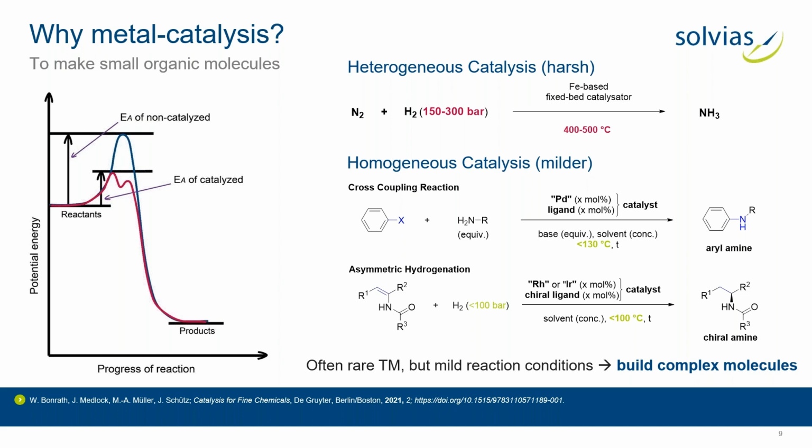So milder, highly specific reactions that enable us to build complex molecules. We can do cross-coupling reactions such as this Buchwald-Hartwig amination to attach certain residues to aromatic cores, or asymmetric hydrogenations, the topic of today, here an asymmetric enamide hydrogenation to make chiral amines. So just one enantiomer that is then the active pharmaceutical ingredient. And temperatures are lower than 130 degrees.